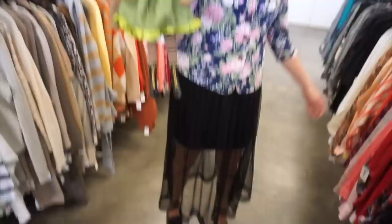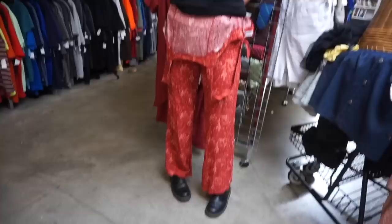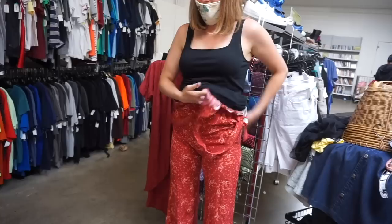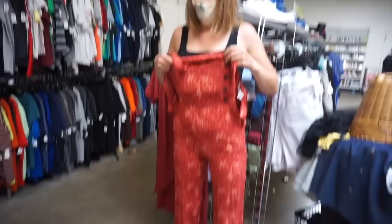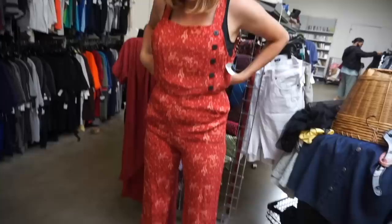Interesting. They're like flares. Yeah. I have a burgundy jumpsuit. I think the proportions are off for me too. I think it's too short in the legs. It feels like it's wanting to ride up. Yeah. Well, maybe not, because the straps look pretty long. I'll put a dress on under it. It might. Yeah, it's actually cute.